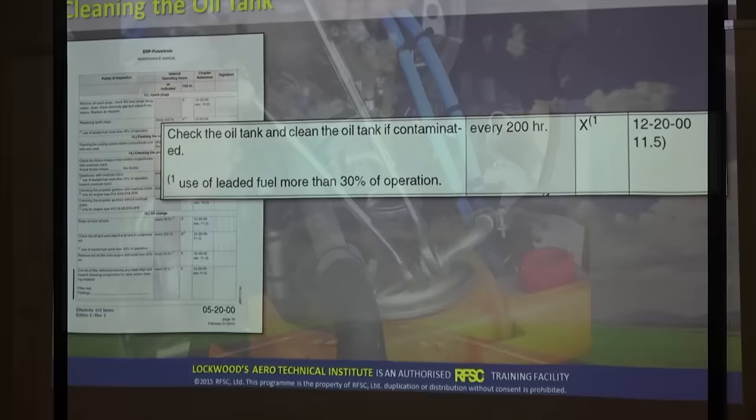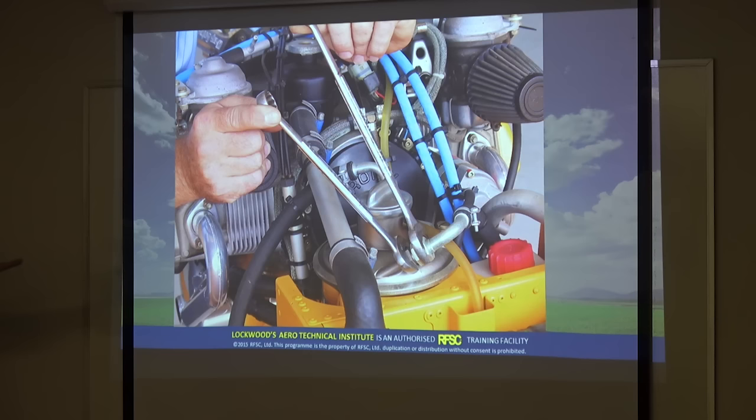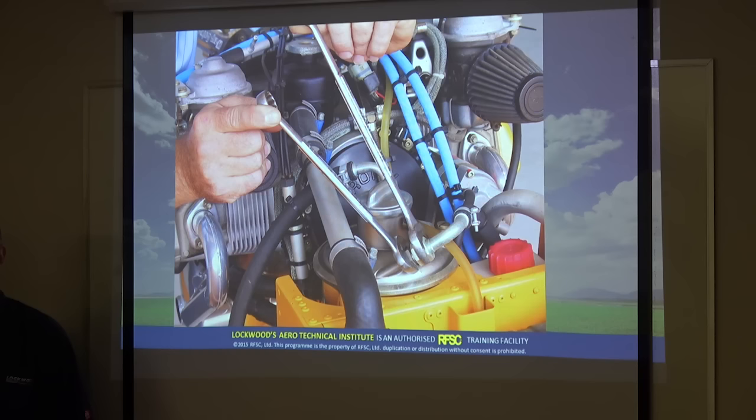If you're going to be pulling the cover off of the oil tank, make sure that when you go to pull the oil lines off of there, you're using a holdback wrench. Does anybody not know what I mean by a holdback wrench? Be honest. Okay, you all understand that. Make sure you use a holdback wrench.